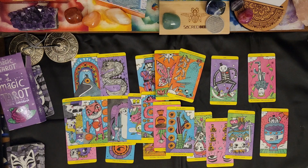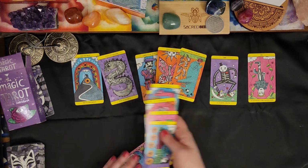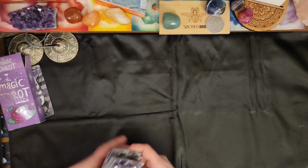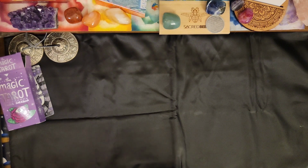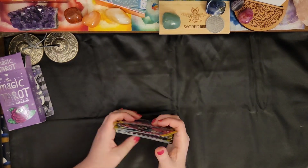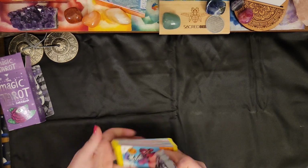Overall, I like this deck. It is a very expensive deck for $28. Whew, it's expensive. The cards are thin, but they're easy to manage. They're easy to shuffle. They've got beautiful colors. There's lots of meaning to them. I am on the fence. I have so many decks, but there's something about this one that I'm like, oh, this might be difficult to let go of. I do like it very much.